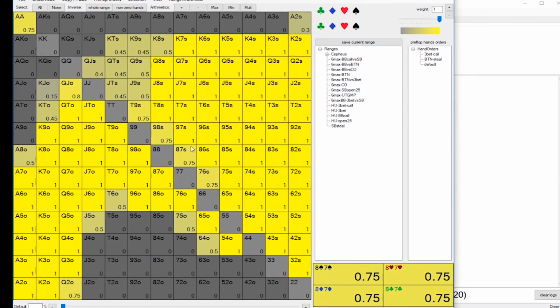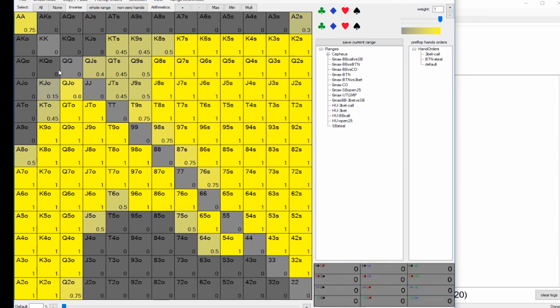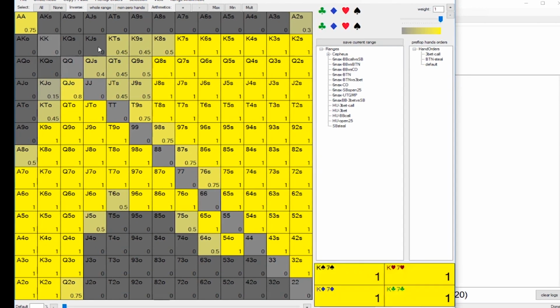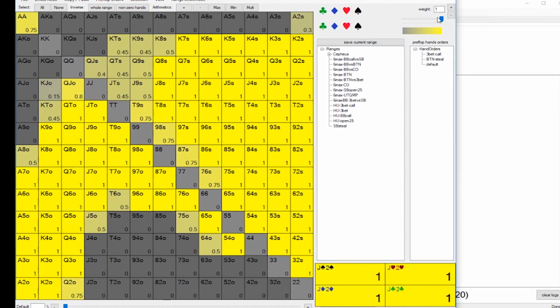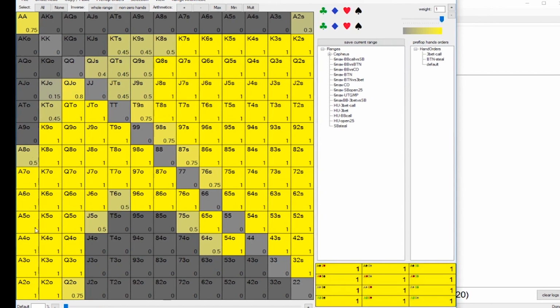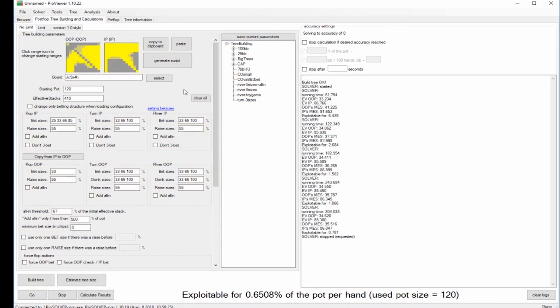In a GTO environment, you want to be reshoving those hands with a certain frequency. But I'm pretty sure he's going to be reshoving a lot of suited aces. He might be calling just some of the weaker off-suited aces. It's not going to make such a huge difference though. But yeah, and then trapping aces I think is also fairly standard in this spot.